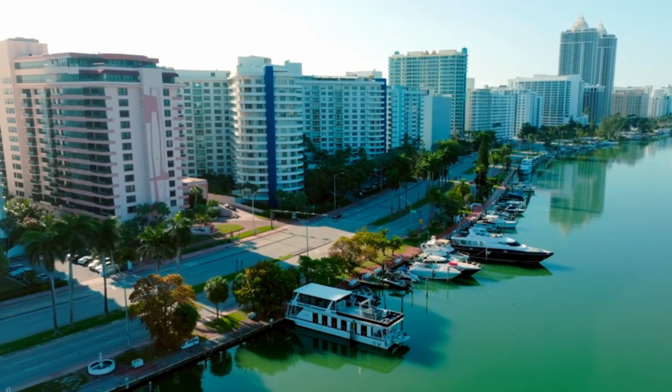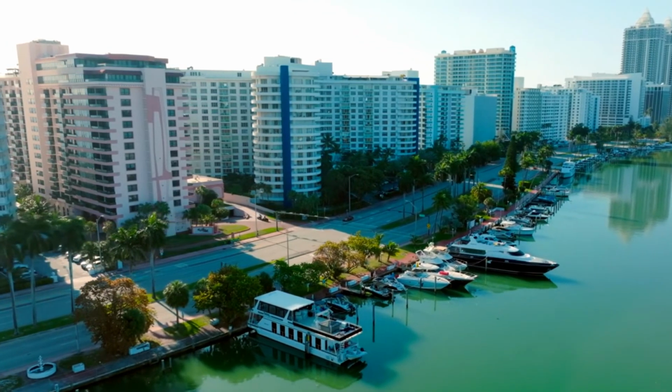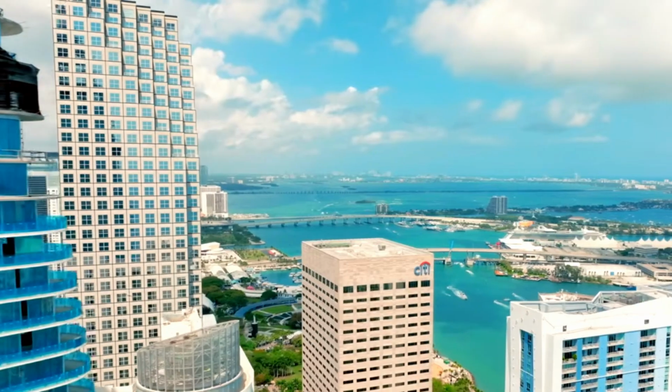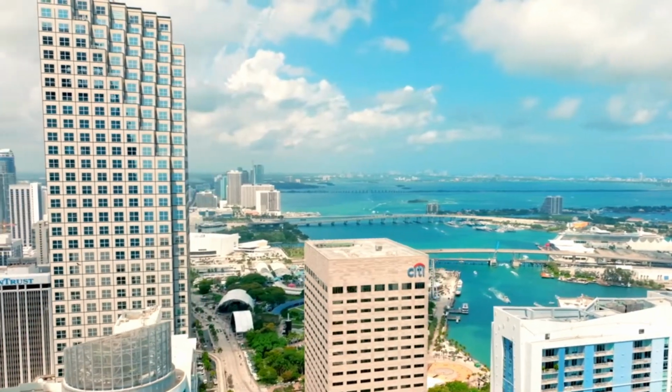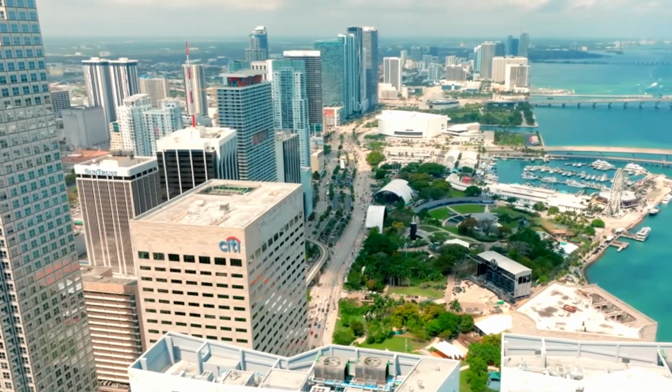New buyer's checklist. Is your dream home in a flood zone? For 2024 home buyers in South Florida, flood risk has become as critical as traditional factors like location, price, and size when choosing a property.